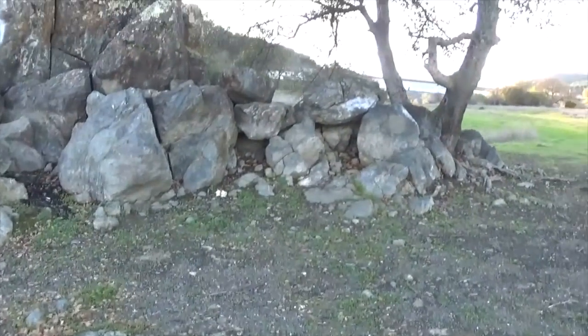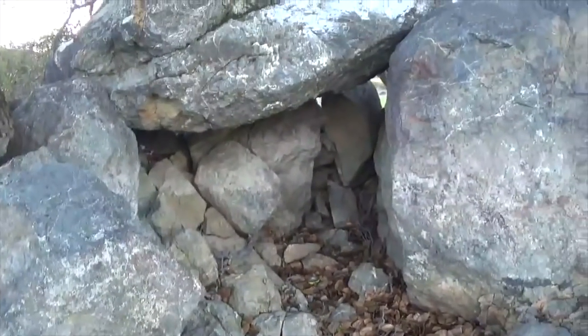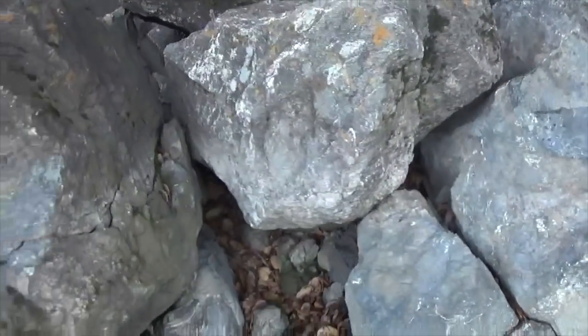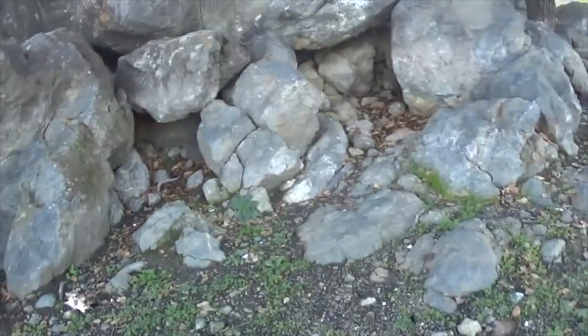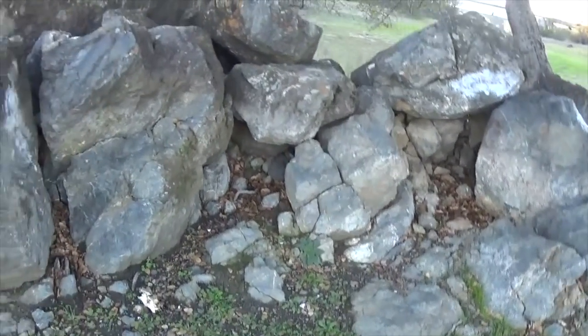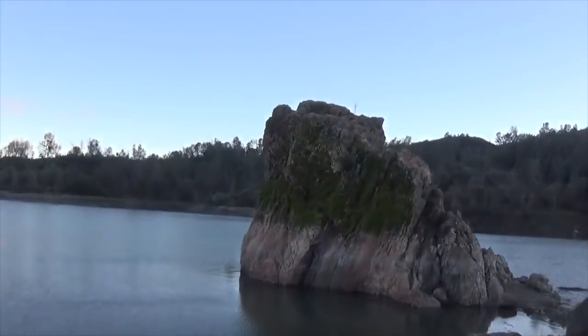Back side of this rock. Isn't it weird how there's a couple bones of deer? Don't those almost look like little chambers that have been opened up? See that? Huh. The way rocks fall. Ooh.